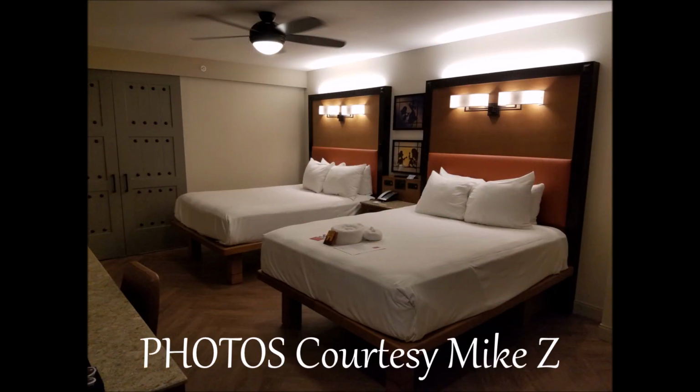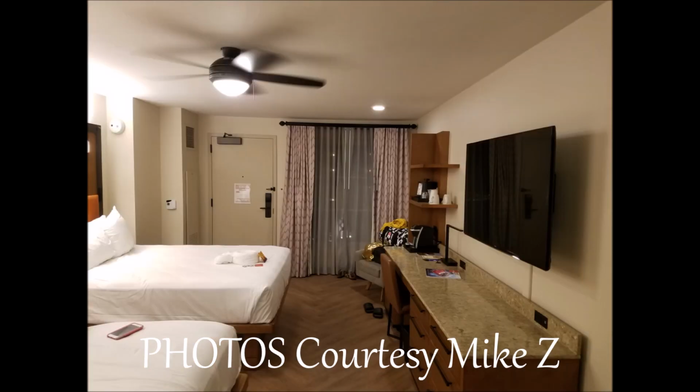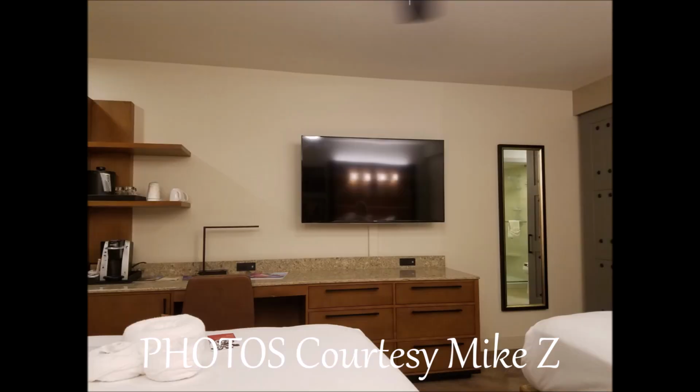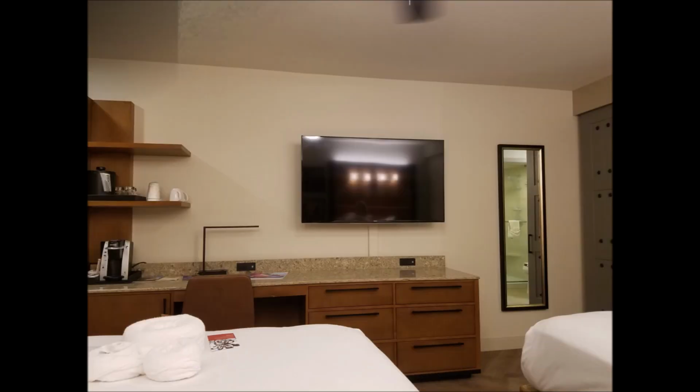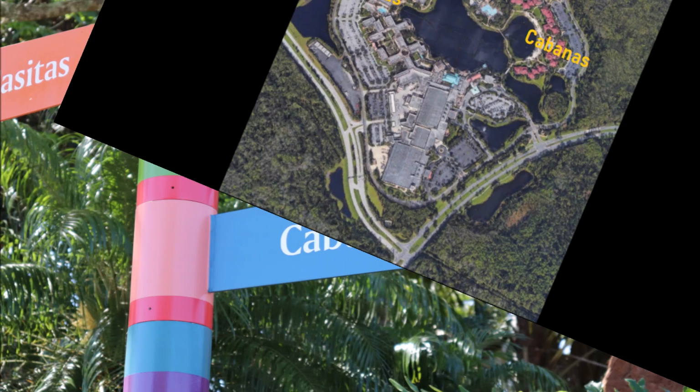Thanks to Mike, I can show you the inside of the newly renovated casitas rooms. But if you ask me, it looks like they're downplaying the theming of Coronado Springs itself and making everything just, well, plain generic.